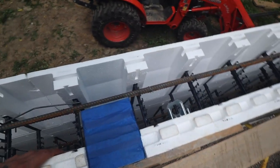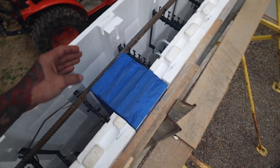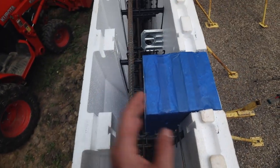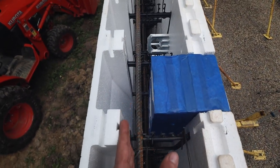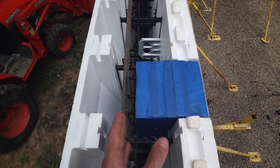And now you can also see why these taper blocks are important. If you didn't have this taper block from the back side of this beam to the inside of the foam, from here to here, you'd only have about 2.5 inches.